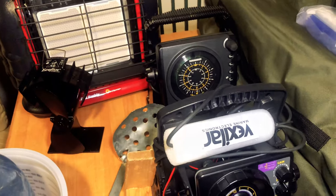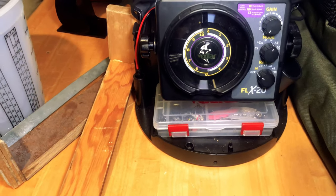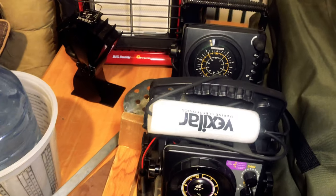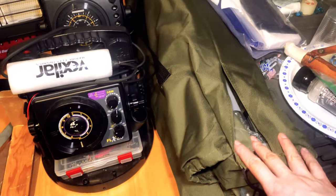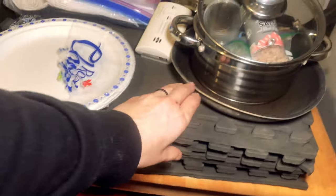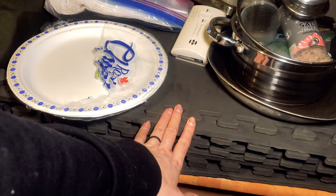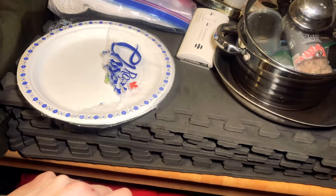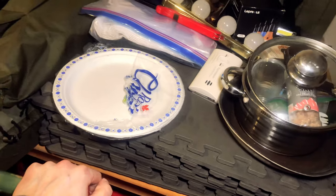We got our two flashers, running the Vexilar Flex 20 and just an older Humminbird model. Does the trick. We got our two cots. We put this flooring down, which is unreal. It really helps keep the heat in and keeps everything dry. So you could basically fish in your socks if you wanted to.